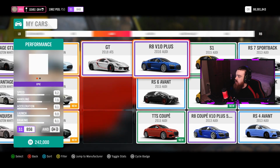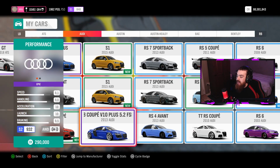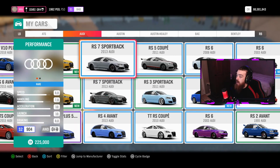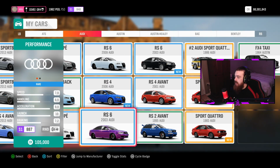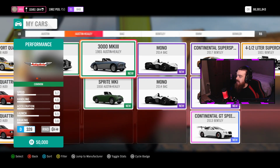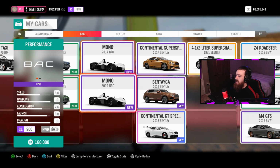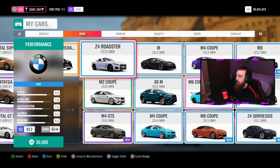We have the ATS GT right here and my Audi collection. Some of these I drive on a day-to-day basis on stream. I have the R8 Coupe V10, the RS4, the RS3, RS7, RS6. And this is my drift-built RS6 right here. We have the RS4 Avant. Heading over to the taxi. Two BSC Monos, Bentleys, which I don't really drive that much. We have the Z4 Roadster, which I'm currently loving right now.